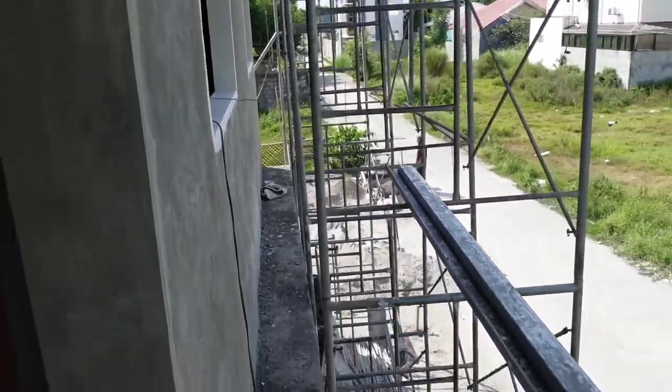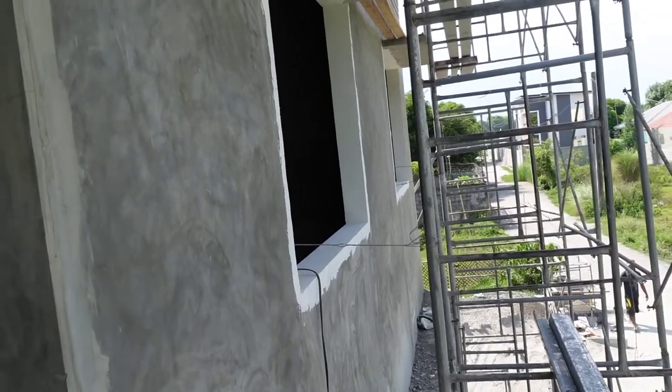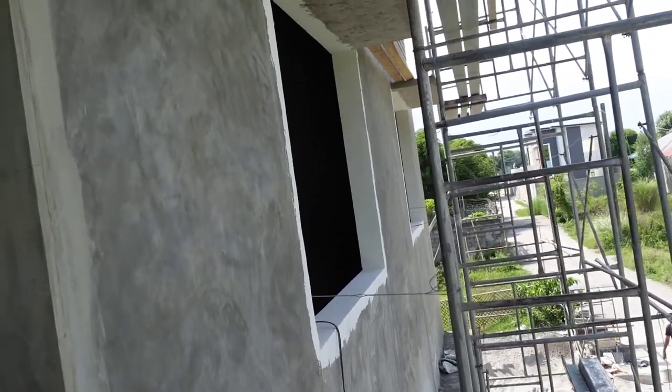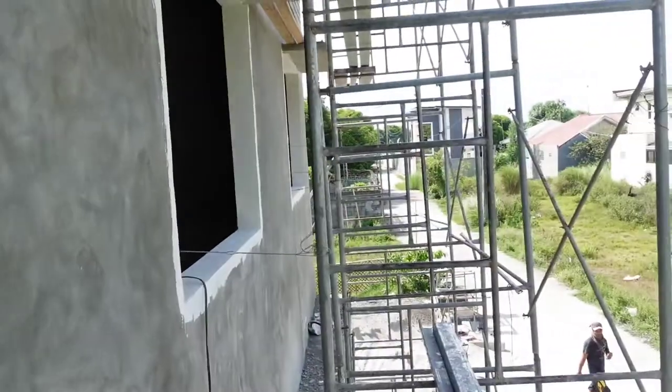So by the way, all of the windows of the house have been already coated with skin coat. Ayan, si Kuya Opyong yung naka-assign doon. So, ayan.